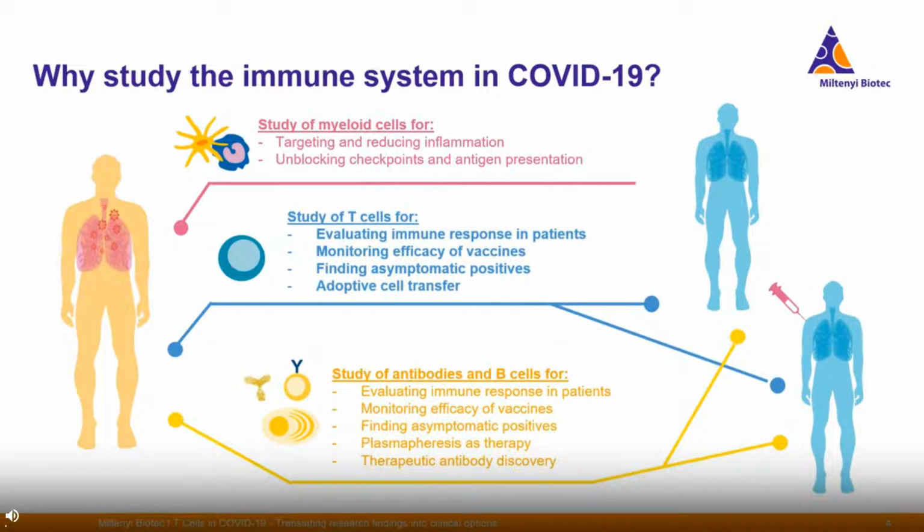Some myeloid cells, for example, macrophages, could also play a detrimental role in the disease and therefore could be studied as novel drug targets. Lymphocytes, on the other hand, so T and B cells, actually play a key role in the defense against the disease, but are also responsible for building up immunological memory, which will then, in the end, give us protection from future infections. And of course, this protection is also the ultimate goal of all vaccination strategies that are being developed against SARS-CoV-2.